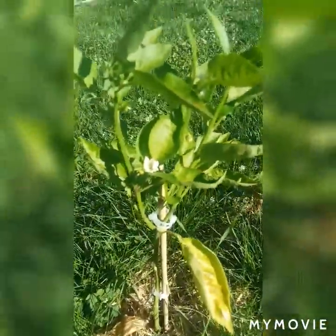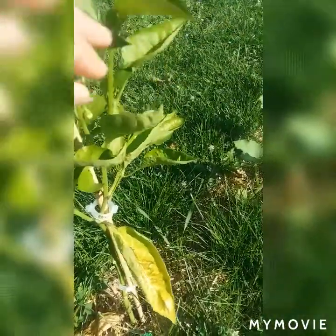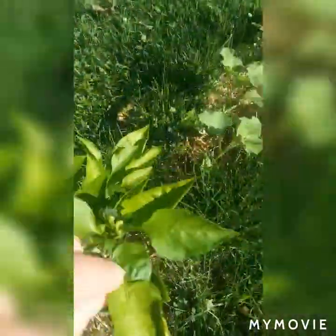All right, over here is my yellow bell pepper. And we got some, where was it? Was that around here somewhere? Where was it?